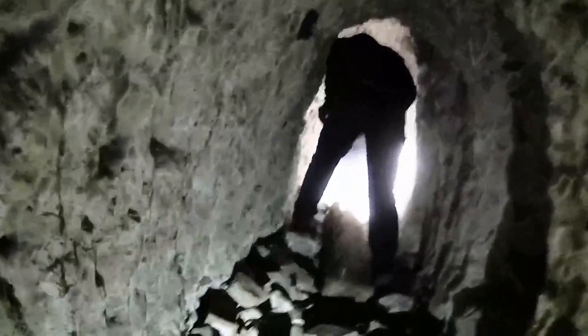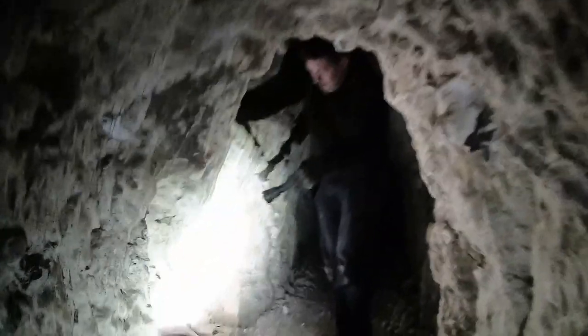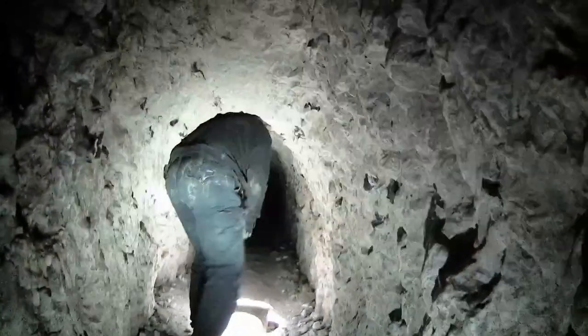It opens up a little bit. Crouch. You see, these are all the access tunnels for the drainage. Oh yeah, look at that. And you would have had pipes that come all the way along here. Look at that, guys.